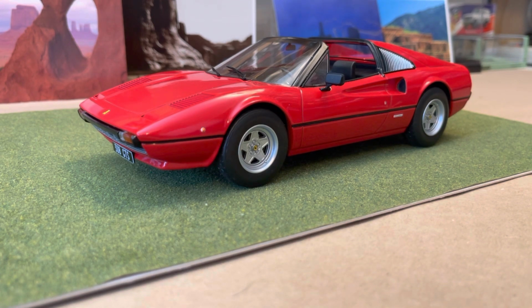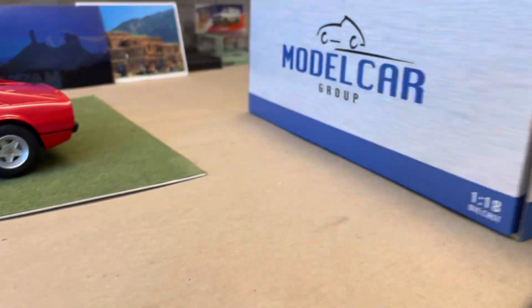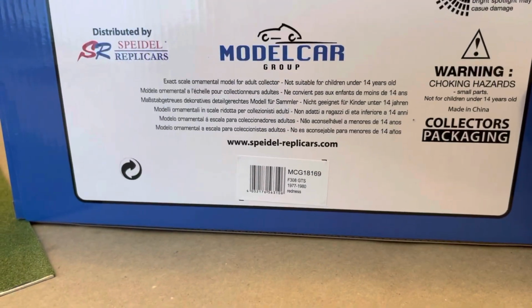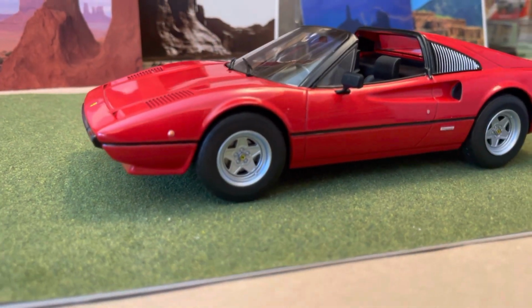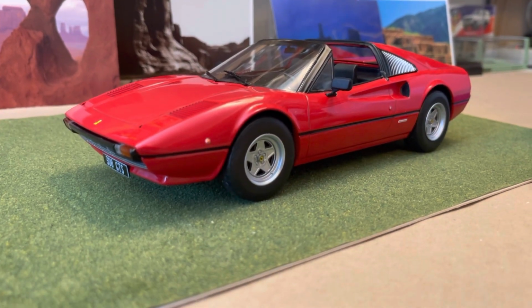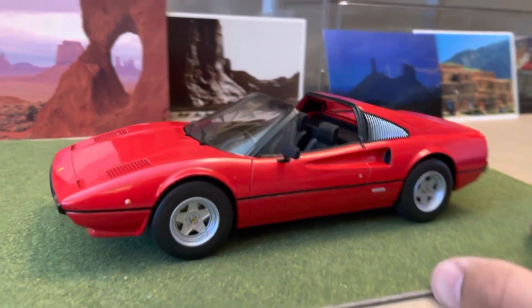Got it on sale. Ferrari 308 GTS, probably a 70s to early 80s car, I think. Model Car Group box, I've seen these before. Here's our information. Excuse the loud screws. 77 to 80, yeah, that's pretty much what that is. And I like it because it's the European spec one, or at least a foreign market car. Much cleaner looking. Alright, we'll do a final shot.